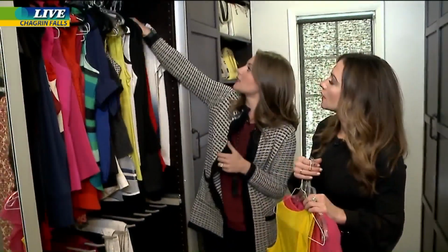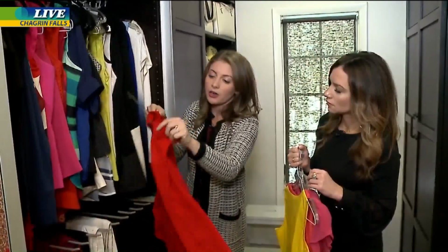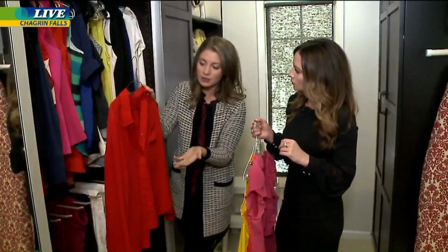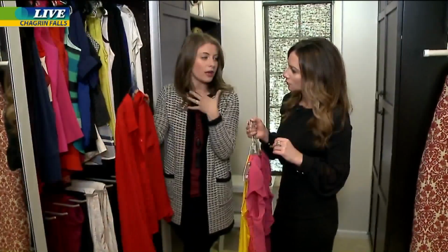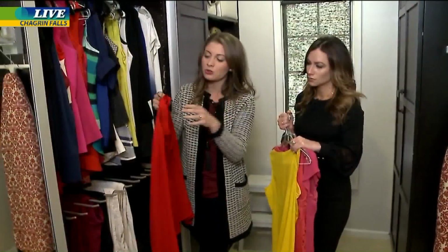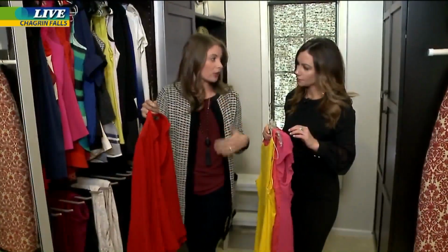Okay. And then lastly, I'd get rid of this. This piece is collared. And so for her, she doesn't typically dress up enough where a collar is necessary, and having a collar around her neck is not the best look for her. It's too tight up on her face. So I would replace this with something more simple, a regular neckline.